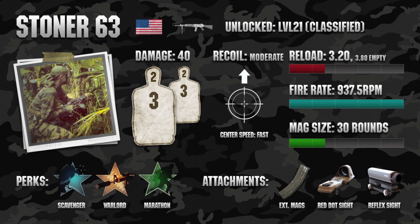And like all the light machine guns, the Marathon perk just helps reduce the effects of that overweightness. Having to lug around this heavy weapon makes your character very slow. So the Marathon perk cuts out the delay in between sprint times, just allowing you to constantly sprint all the time. Helps you get around the map a lot easier.